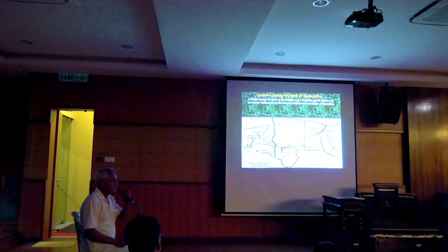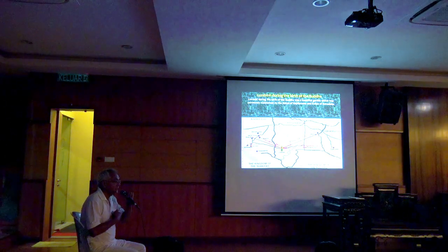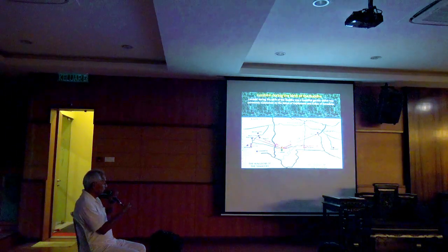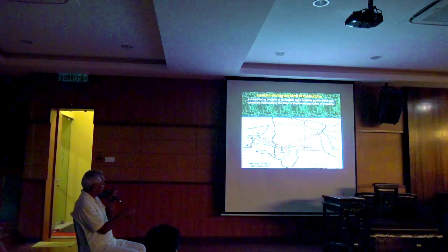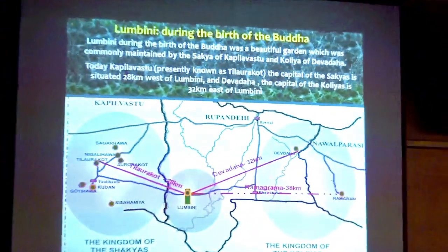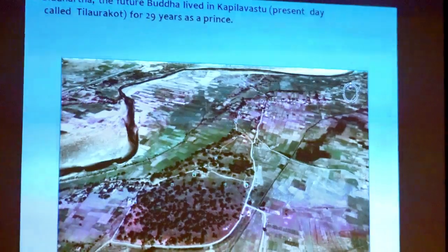In one literature it is mentioned as Chitta Latavana. Chitta means mind, and Lata means captivating. So it is a mind-captivating garden. It was a very beautiful garden, and it was maintained by both the Sakyas to the west and the Koliyas to the east. Today, Kapilavastu is about 20 kilometers away, and Devadaha is 32 kilometers east of Lumbini.